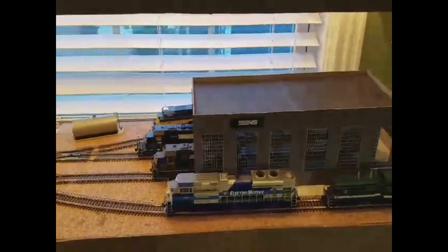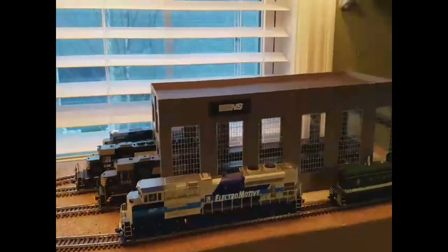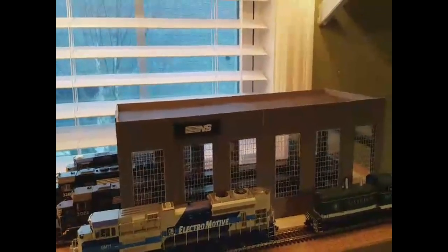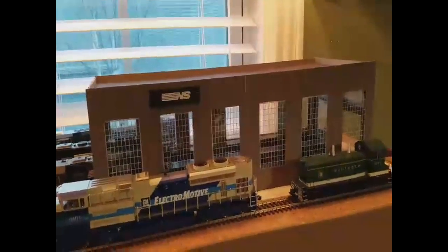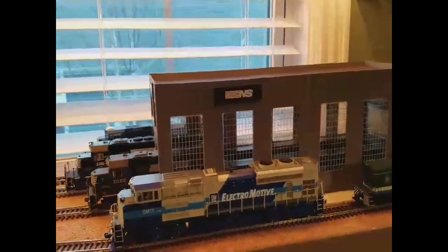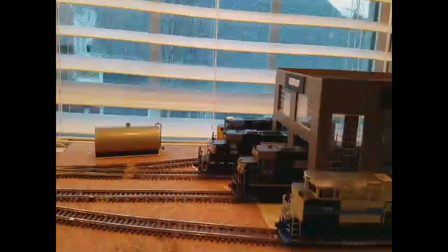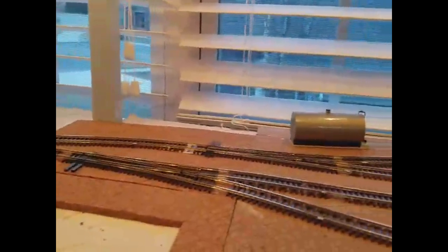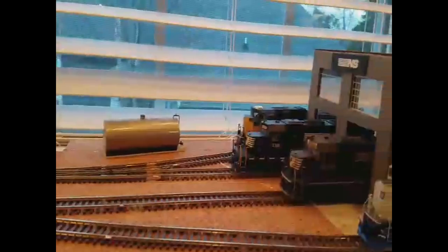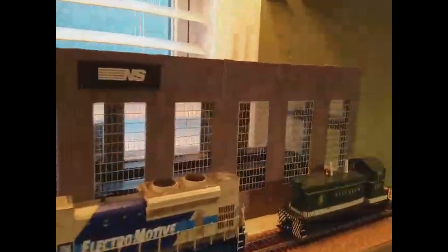So this here is the engine house as it is wired in now, or at least got the track in. Still waiting on some lighting and some roof detail parts to come in for the top of the engine house, but pretty happy with how the track plan worked out. It comes from the lower level, fans out, and two tracks going in, two tracks going on the outsides, and one of the tracks is a through and through.